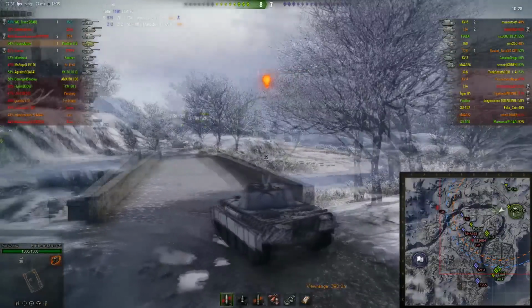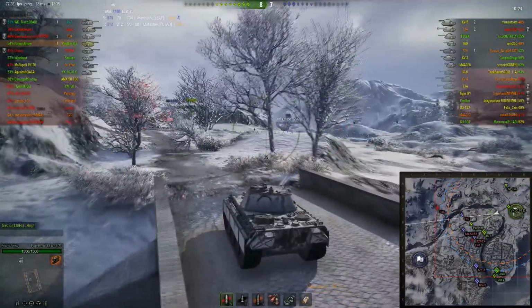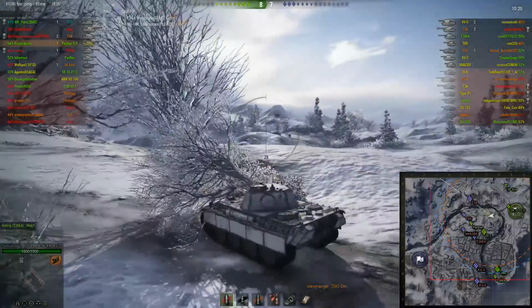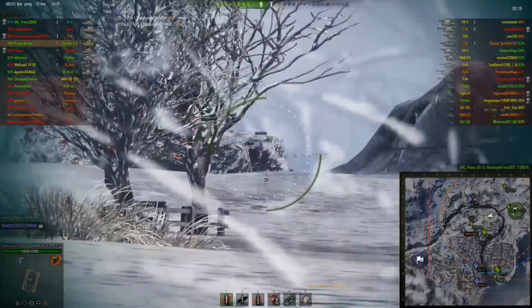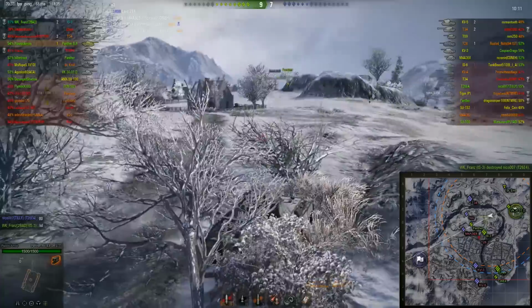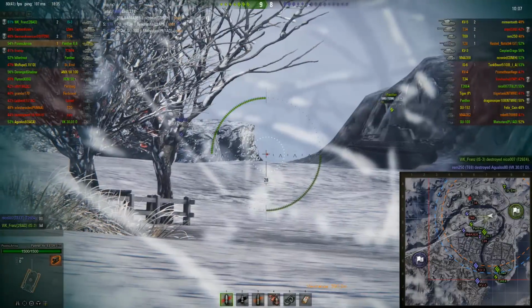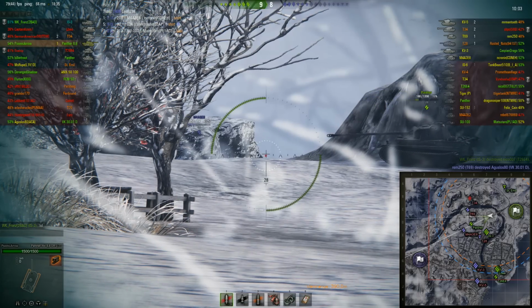Unfortunately, I was spotted by perhaps a T-69, because that was the first thing that shot me. And even the E-8 took a shot at me. And there's a T-34 right there, on full health. So I'm not actually going to advance any further. I'm going to get rid of this guy, because that's the only thing I can shoot at right now without exposing myself to a T-34. Help out this Panther as well. Or maybe not.